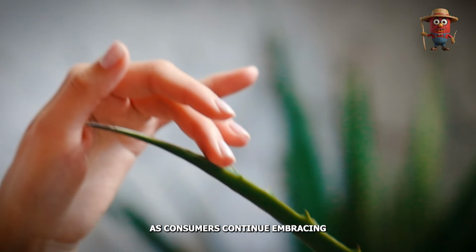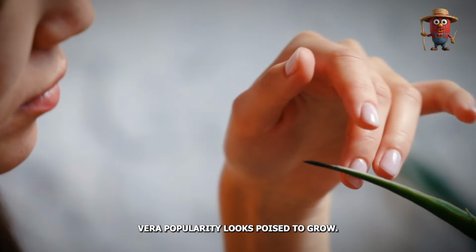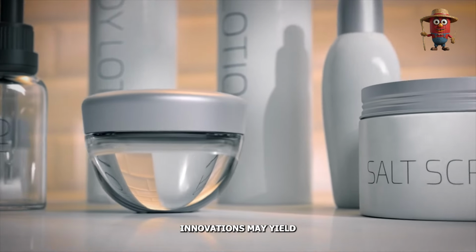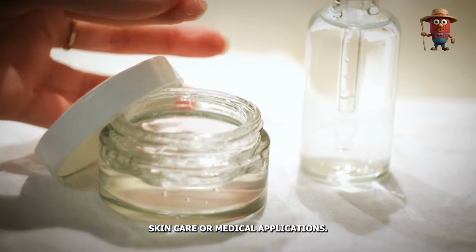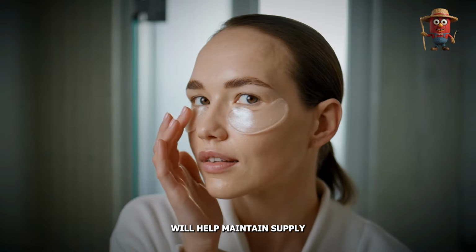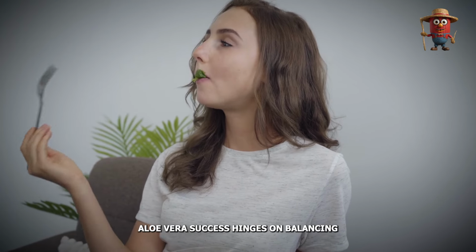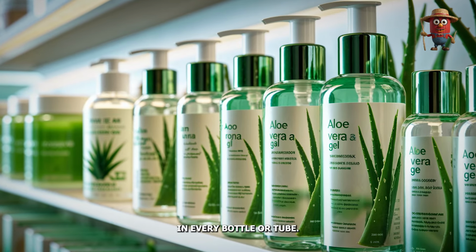As consumers continue embracing natural health remedies, aloe vera's popularity looks poised to grow. Factories will adapt by scaling up, refining processes, and diversifying product lines. Innovations may yield more potent extracts or specialized compounds for targeted skincare or medical applications. Automation and eco-friendly practices will help maintain supply while respecting the environment and local communities. In the end, aloe vera's success hinges on balancing modern factory efficiency with nature's delicate gifts, capturing the best of both worlds in every bottle or tube.